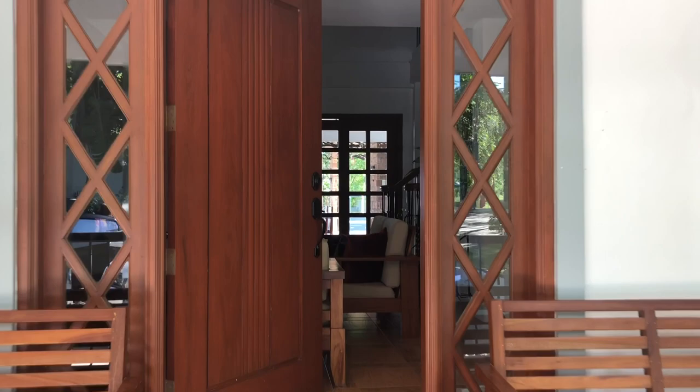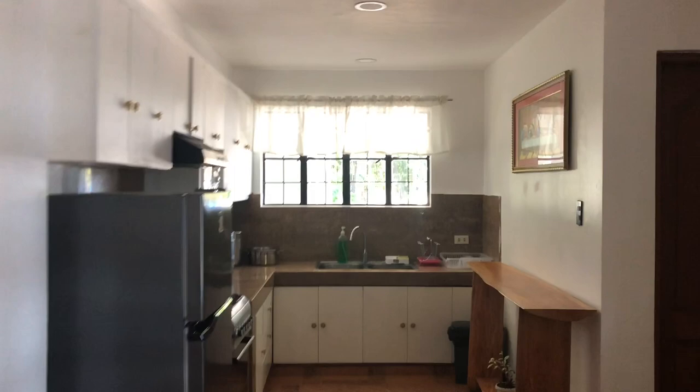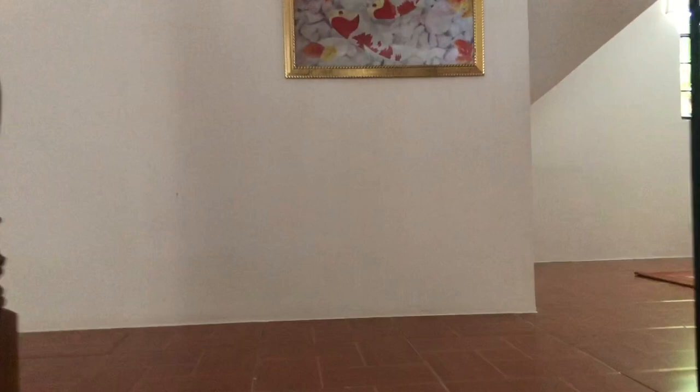Let's tour the insides. Look at that TV, sofa, a door. And you can see from here the kitchen. The kitchen has a lot of appliances and utensils you can use. Now let's go upstairs. Go to the second floor, you can see a table, you can play chess or other table games.